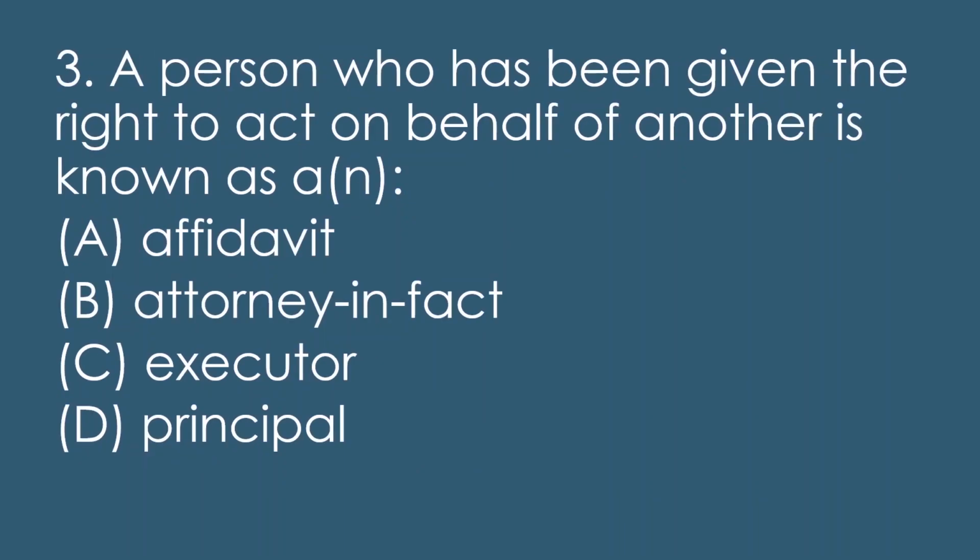And let's go to question number 3. A person who has been given the right to act on behalf of another is known as A, affidavit, B, attorney in fact, C, executor, D, principal. Okay, so a person who has been given the right to act on behalf of another is known as, well, we should be thinking of power of attorney here. And when we're thinking of power of attorney, who is that person that is given the right to act on behalf of another? Well, that is the attorney in fact. That's the best answer. But let's verify.